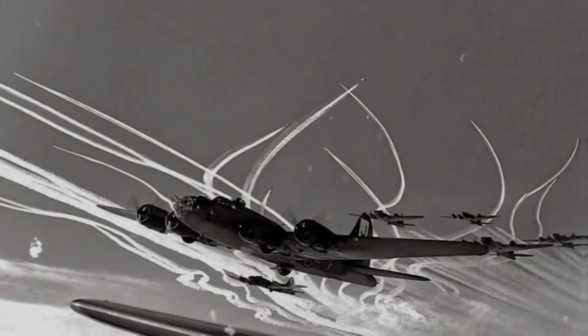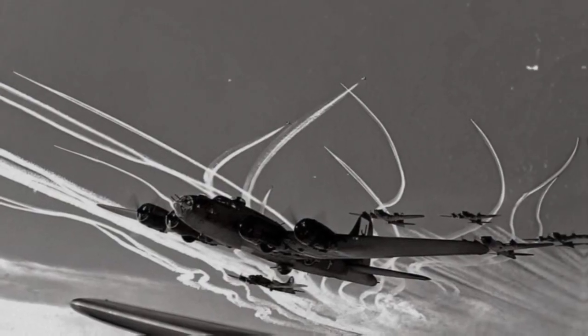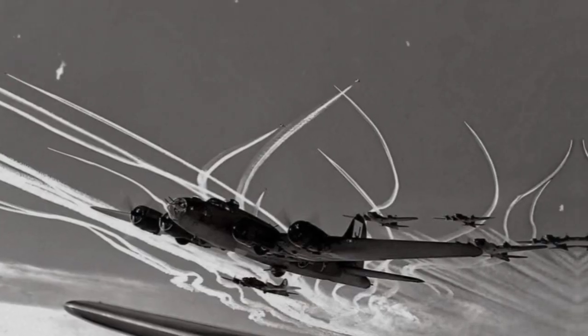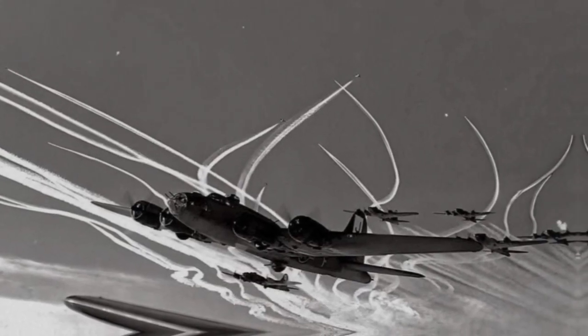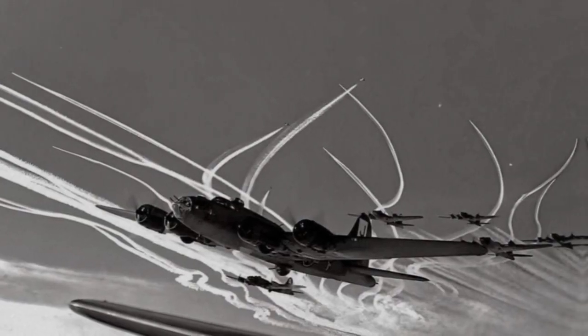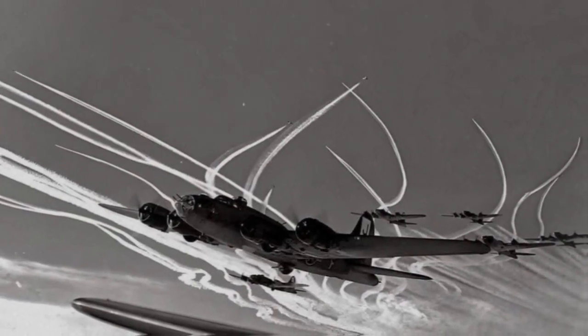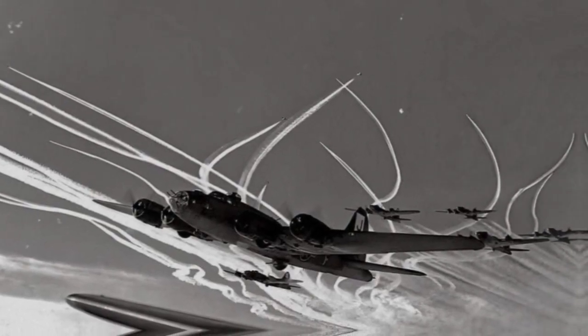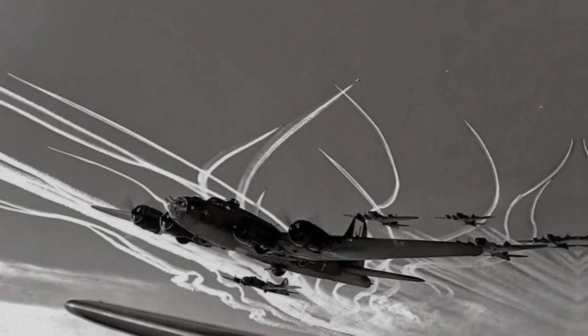The moment the upgraded Thunderbolts opened their throttles, the 13-foot Hamilton Standard blades bit into the air with a power the old props had never managed. Instead of struggling upward at around 2,300 feet per minute, the P-47s now surged skyward at nearly 3,000 feet per minute, closing the altitude gap before the B-17s even reached the Dutch coastline.